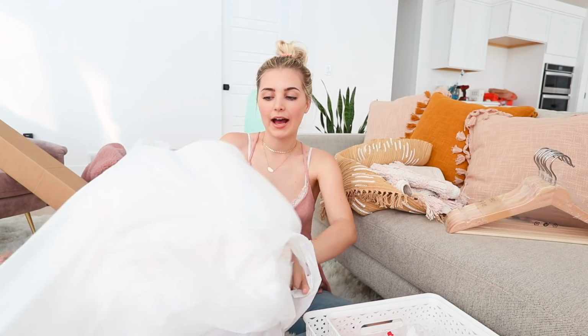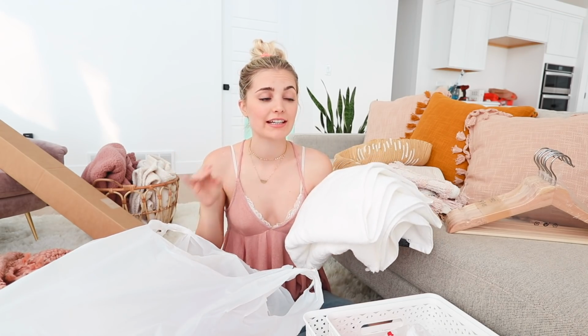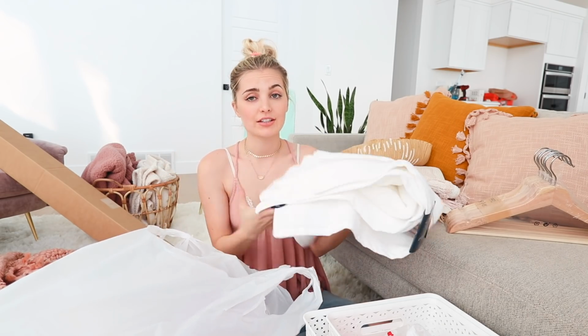For the guest bathroom, I wanted to have different towels than the ones that we have, and like I said, our old ones, even though they were white, I got white again, but our old ones were just so dingy, and even when they were clean, they did not look clean. So we just needed new towels in general.